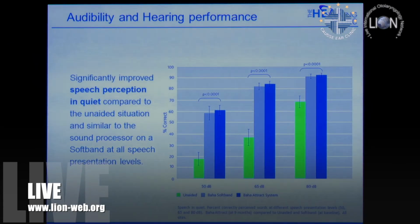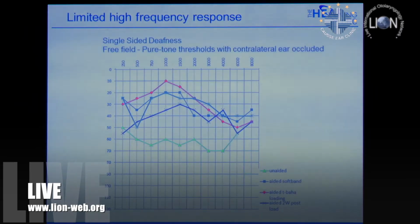In terms of the performance, effectively a good benefit with the aided system, but basically the same as the Baha on the soft band. So no improved benefit from what they get with a soft band. And this demonstrates that there is this relatively limited high-frequency response. And as we heard from a number of our previous speakers, this high-frequency amplification and hearing is terribly important for speech perception, and is one of the limitations of bone-anchored hearing aids.